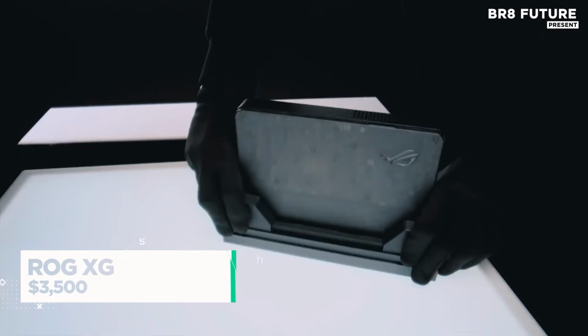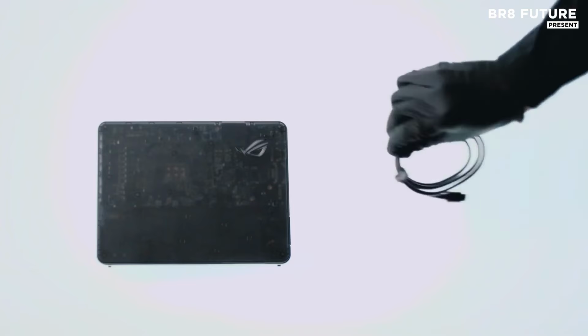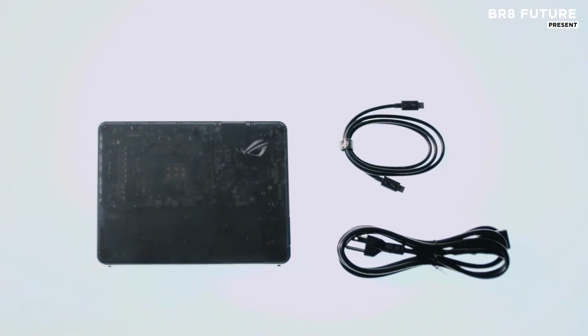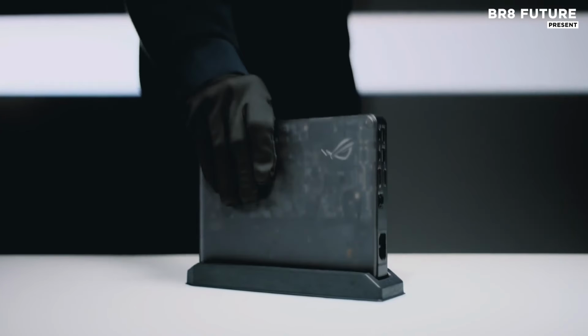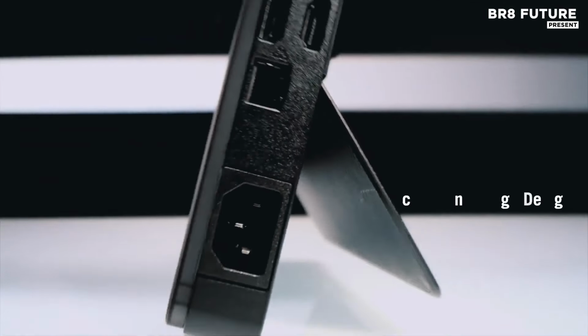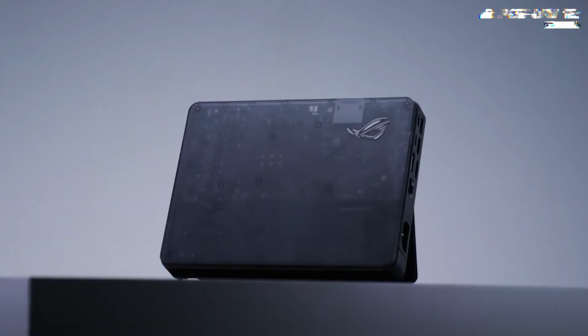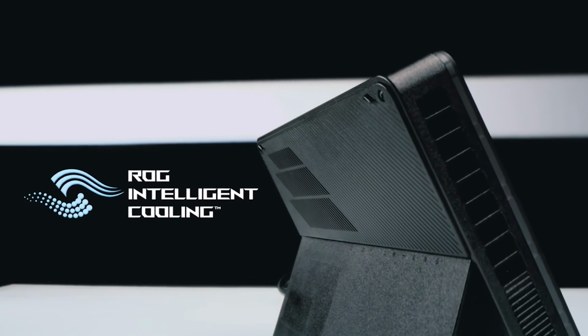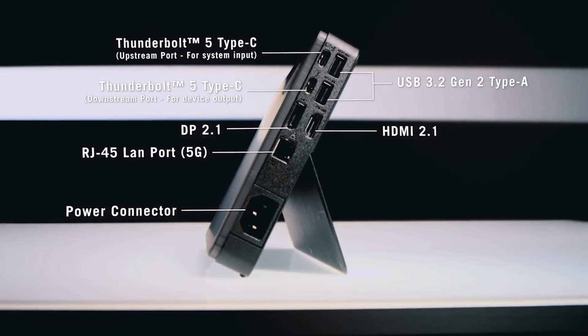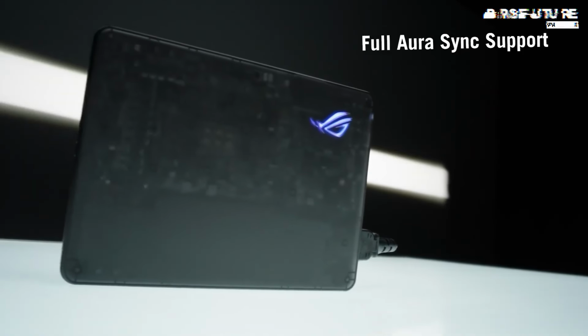Raw performance meets refined mobility in the all-new ROG XG Mobile, a compact juggernaut engineered for gamers and creators who demand more from every frame and port. Outfitted with up to an NVIDIA GeForce RTX 5090 laptop GPU, the XG Mobile delivers jaw-dropping ray tracing, AI-powered upscaling, and next-gen acceleration for AAA games and 3D rendering alike.